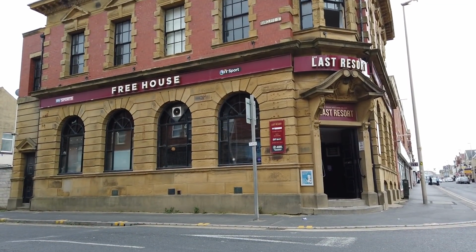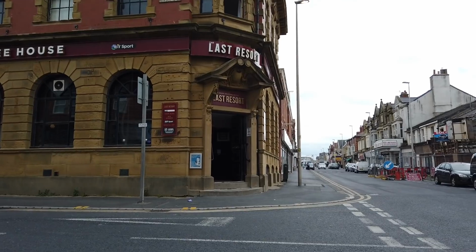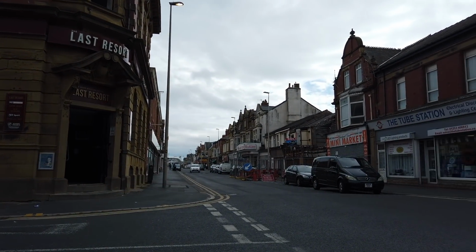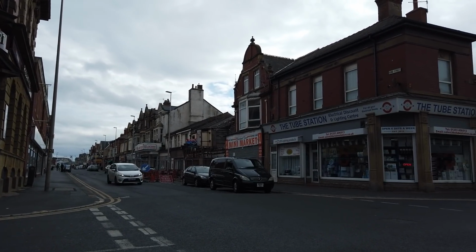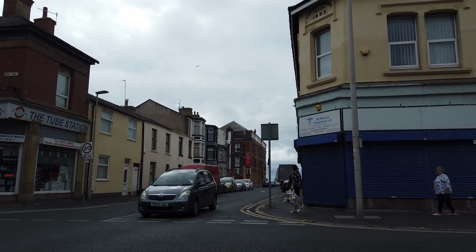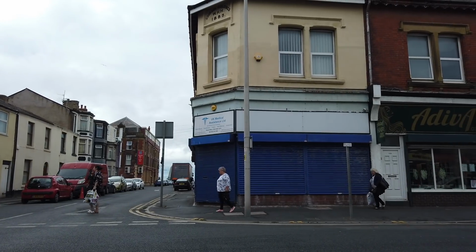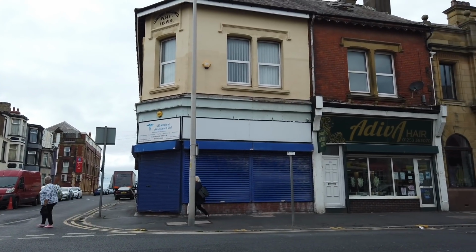Okay, so I'm now on the corner of Rawcliffe Street, and we're just looking back down Bond Street now where I've just been, towards that devastation there on the right hand side. There's a mini market there, and this electrical shop here called the Tube Station on the corner. On the opposite corner to that, this used to be, I can't remember, a motor spares shop. It was very popular, especially the boy races. Was it called A1? I'm not sure.